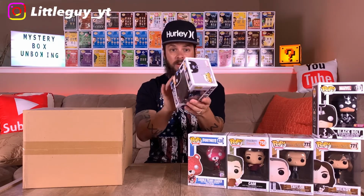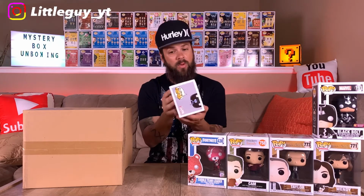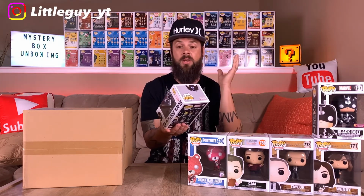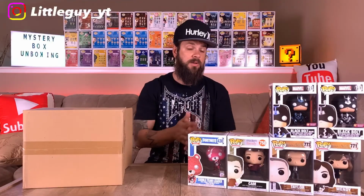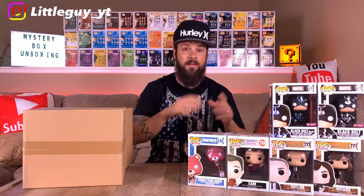Box condition is really good. Man, you know what? This whole entire box is really cool. I definitely would have loved these in pop protectors just to be safer, you know, but they're really good. This is another 9 out of 10 box condition. Freaking awesome.